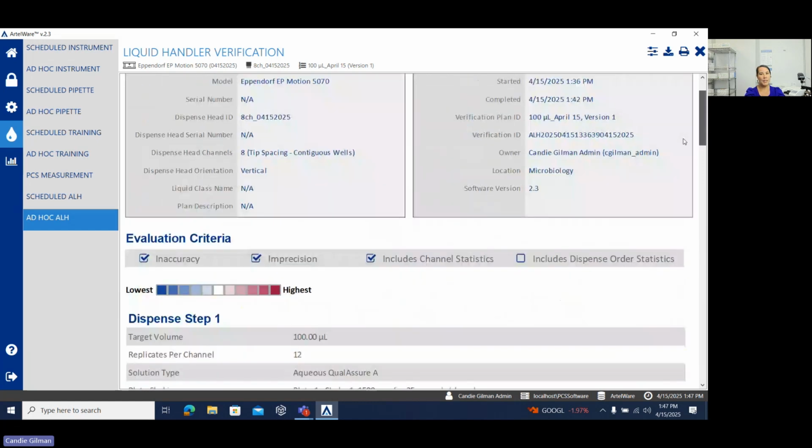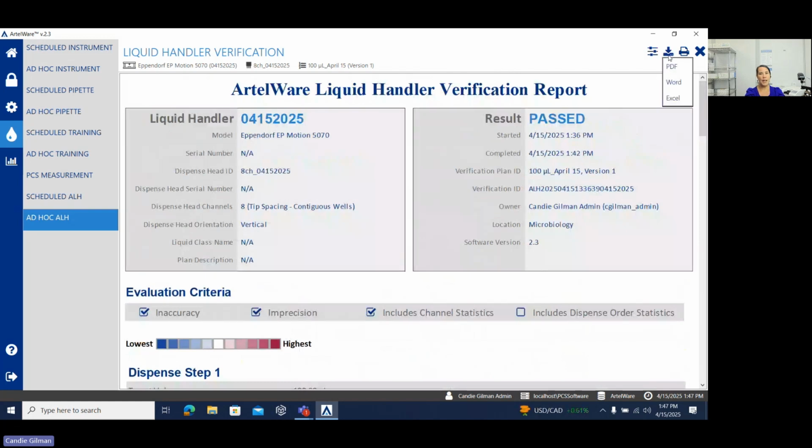So if I scroll back up to the top, I have an option to export this report to PDF, Word, or Excel, or I could also print it to a full-size printer, but I don't have a full-size printer hooked up to this laptop, so I'm unable to do that this time. But apart from that, that's what I wanted to show you today for today's demo.